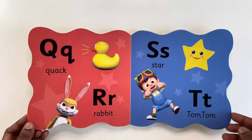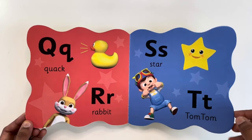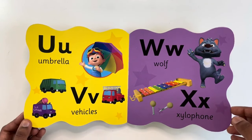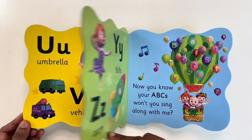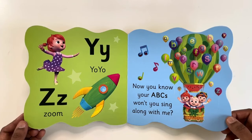R for rabbit. S for star. T for tom. U for umbrella. V for vehicles. W for wolf. X for xylophone. Y for yo-yo. Z for zoom. Now you know your ABCs. Won't you sing along with me?